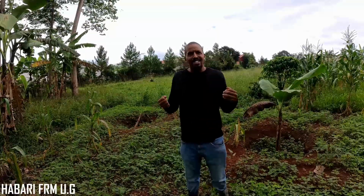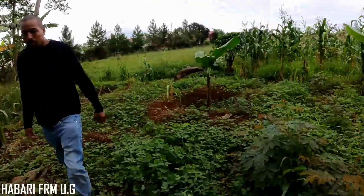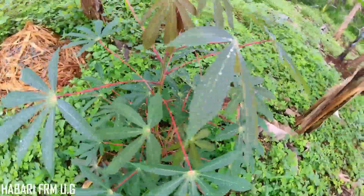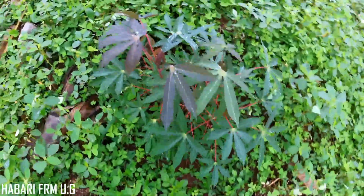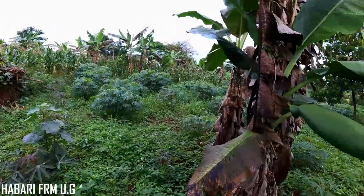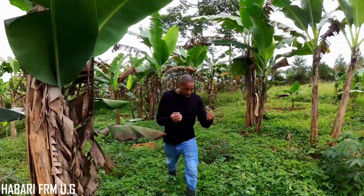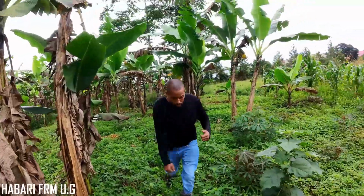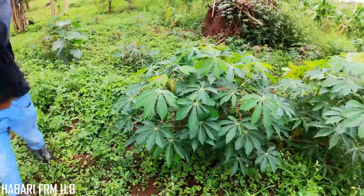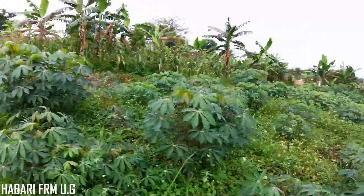Again, you see, energy. Small guy, but wow, the guy's strong. Young cassava. The guy's serious. Planting more cassava here. He's got some goats as well. But this is one man energy. All of this that you're seeing. Cassava, we're about to get some cassava tubes so we can plant. Look, many cassava.